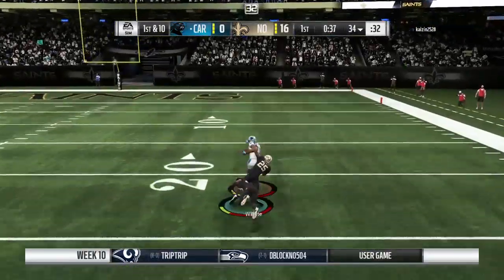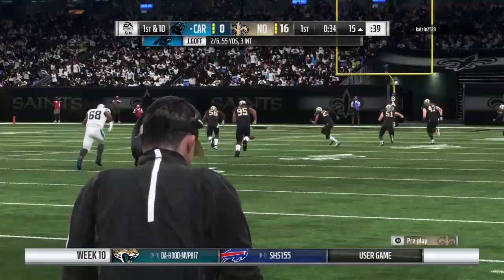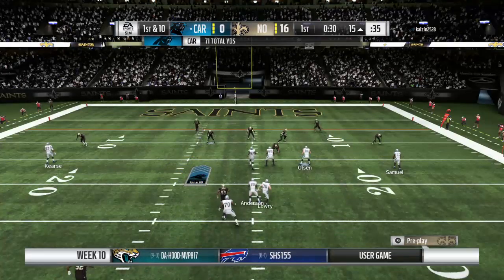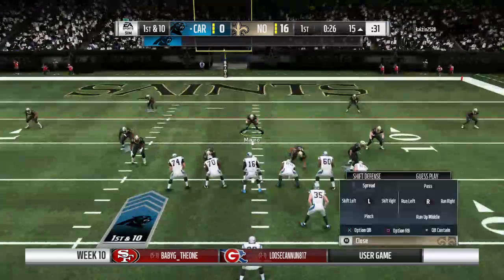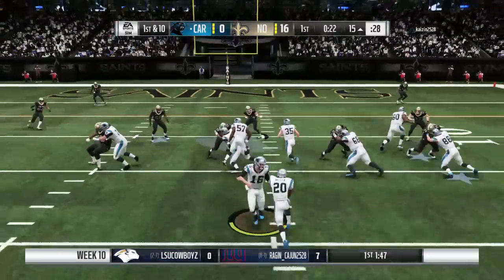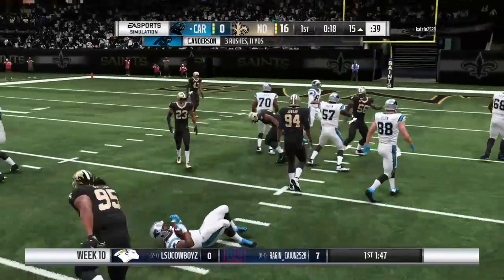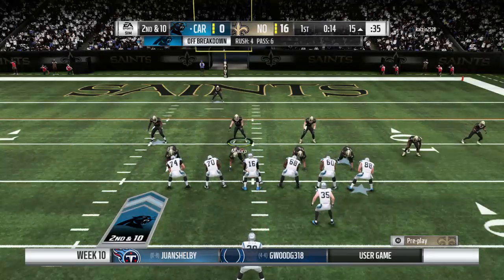And that's caught inside the 35. And he'll be down deep into New Orleans territory. A big play there for the Panthers. 52 yards. First down. Here's the run with Anderson. And he's stopped immediately there. Call it no gain on the play, and it'll be 2nd down.